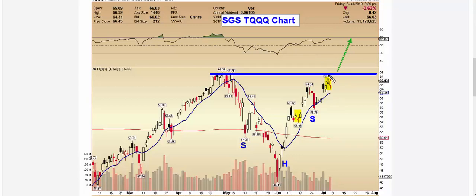We are battling the neckline, and as you look at Friday's trading action, this market was down much lower on the day, and now it closes way up here. As a matter of fact, an open candlestick represents a lower open and a higher close, and those open candlesticks are quite positive and are indicating a breakout is coming to the NASDAQ 100.